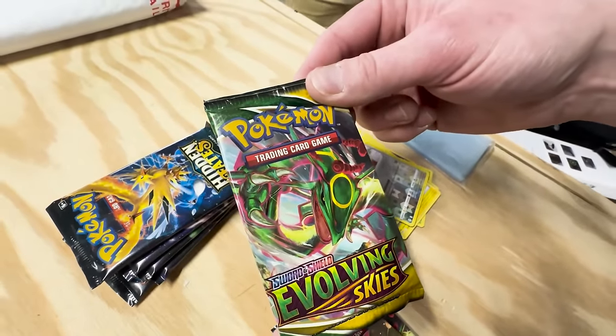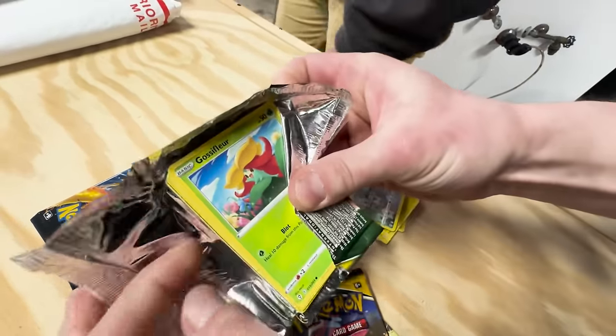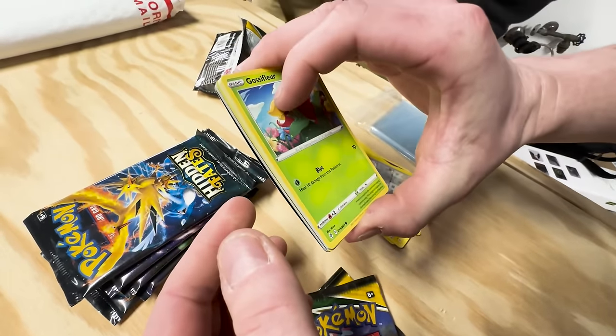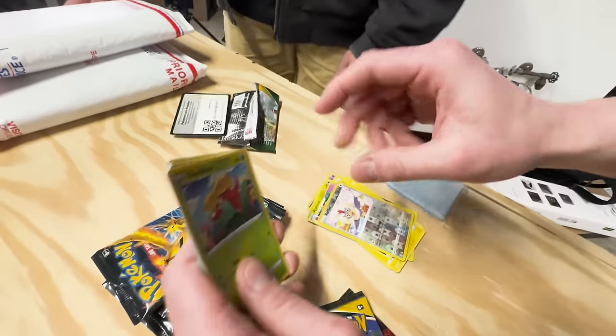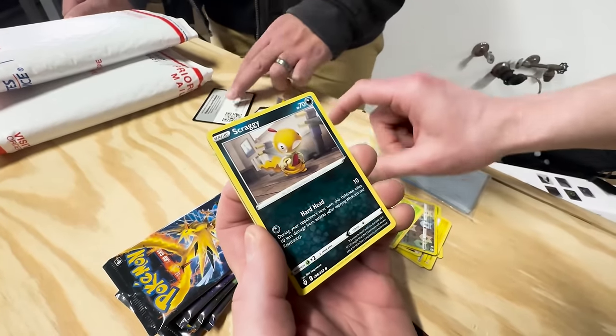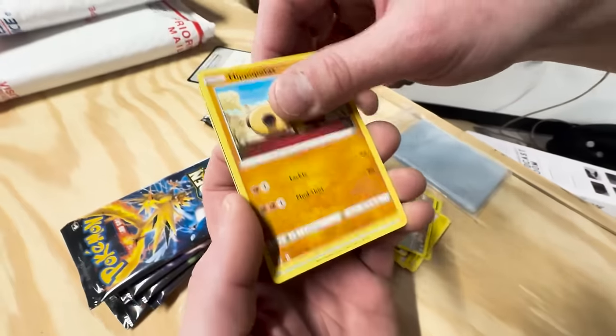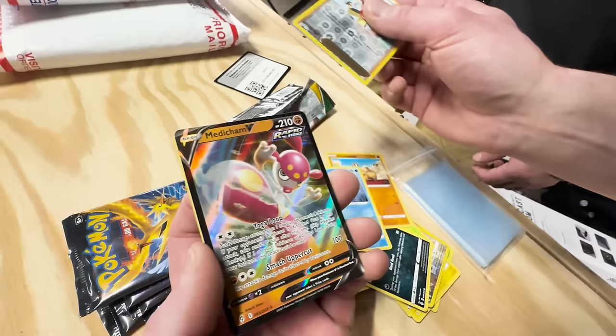Next pack of Evolving Skies, baby. Come on. Even the code card had no hit. It was just blank. No? What? See that little glimmer? That's little hope. Sparkle? That is hope speaking to me. Gloom, Fletchling, Scraggy, Tidepool, Copycat Reverse. That's a Medicham V. I would have wanted any other one, bro.